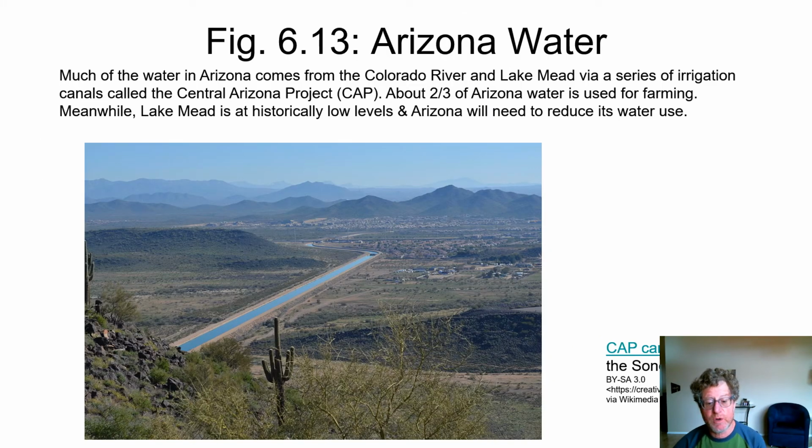Similarly, we have to think about where the water comes from. In Arizona, our water comes from the Colorado River and Lake Mead to a large extent, and Lake Mead is at a historically low level. So we will have to start thinking about how we use our water here in Arizona. Two-thirds of the water in Arizona is used for agriculture. And so in cities, we're unaware that there's a water shortage because as they start cutting back, the first people that will see those cuts are people in agriculture.